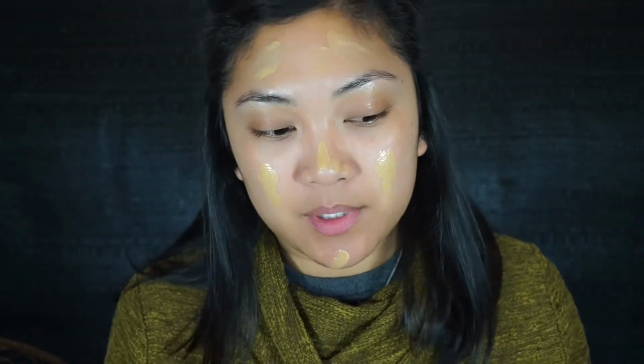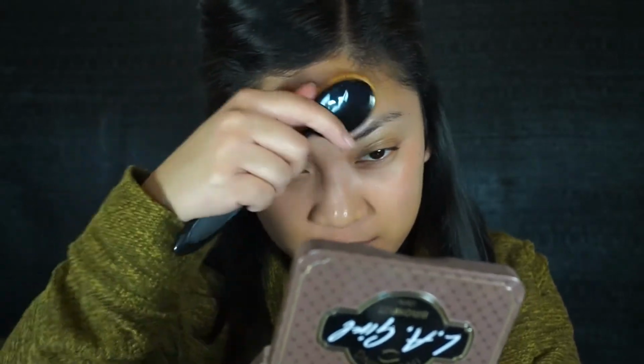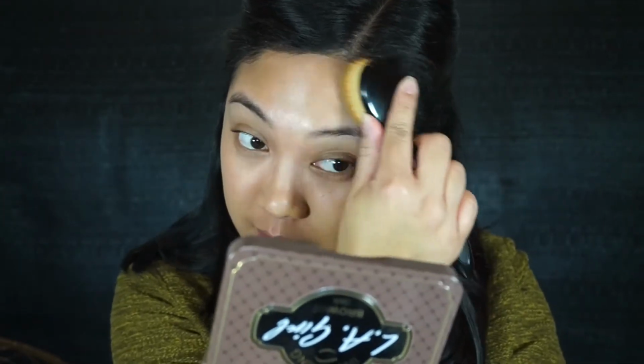I try not to use a lot because one, it's expensive, and two, I don't really want to use a lot of coverage. I didn't have the HD foundation when it first released. I only got it when I received it at Gen Beauty in LA last year, because now it's a new January. And this bottle has just been going strong. Because I use so little, I've been able to make it last the whole year.